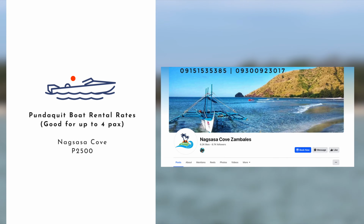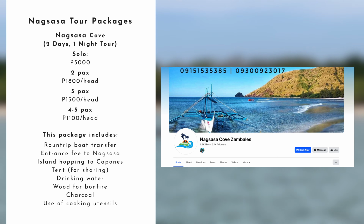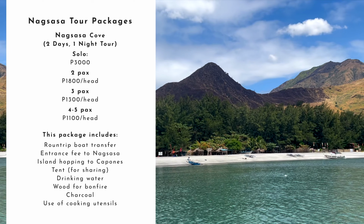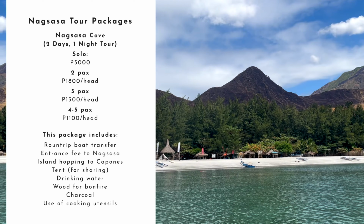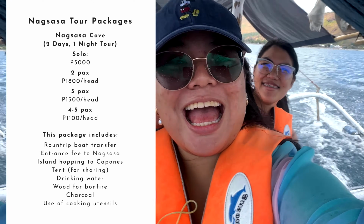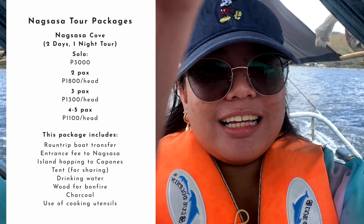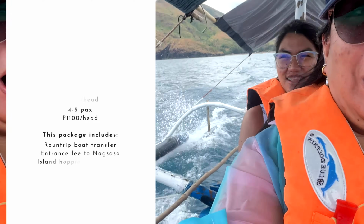We booked our island hopping tour with Nagsasa Cove Zambales on Facebook. They offer boat rental and tour packages to different coves in Zambales. Here are their prices for tour packages in Nagsasa. If you notice, the price is cheaper per person if you're a big group. So if you're on a budget, it's best to go with friends. We're firm believers in the saying that the more, the merrier, so long as you plan in advance, and that's exactly why this video exists.